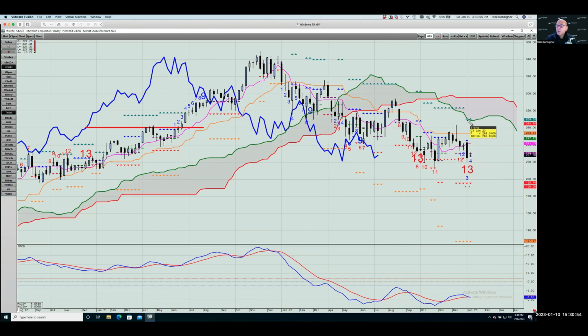Initial upside target would be somewhere near 270-ish, somewhere right around here, which for almost the entire first quarter is the bottom of the cloud and potential resistance. Plus, it happens to now be the bullish propulsion momentum level on the upside. On the downside, this 13's risk level is all the way down at 191, and there's other potential support at 196-ish. So that becomes your downside.